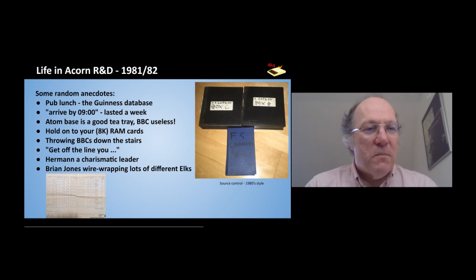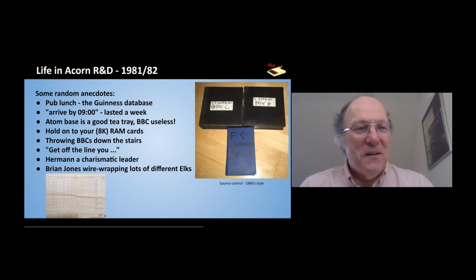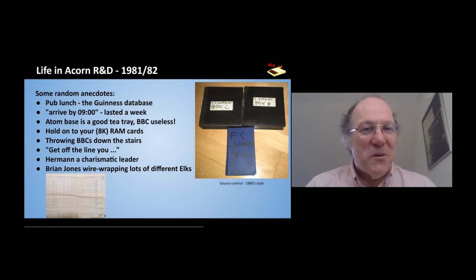There was the day we spent throwing BBCs down the stairs. At this point, Acorn were getting a lot of complaints coming back from customers that their BBCs were damaged on arrival. And we couldn't understand this, as we put a BBC in its packaging and we jumped up and down on it and we threw it down the stairs, and we couldn't cause the damage that the post office were doing, where the 3 LEDs got pushed up through the case. Anyway, eventually it was solved by putting a bit of foam rubber in the packaging to protect the keyboard, but that was just one of the jobs that sort of floated by.